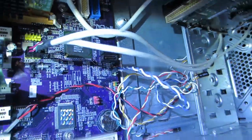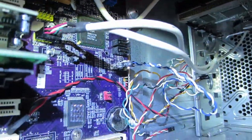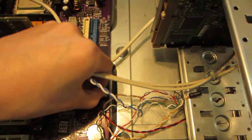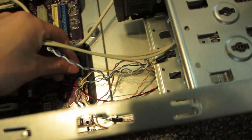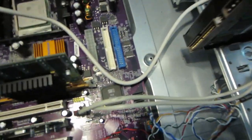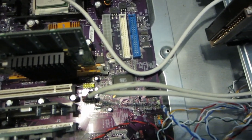Yeah, here's where the reset, that one that's connected there, that blue and white one, that's for the reset switch. Those just pop off and you can just pop them back on. But again, refer to your user's manual on where to connect everything.